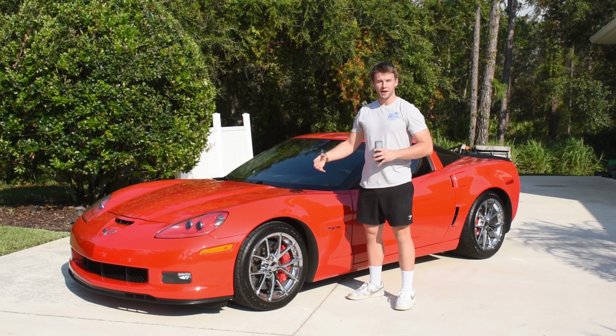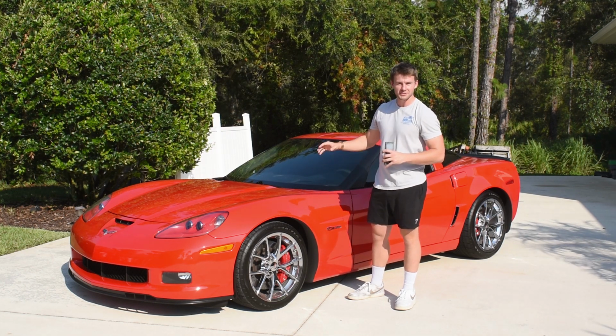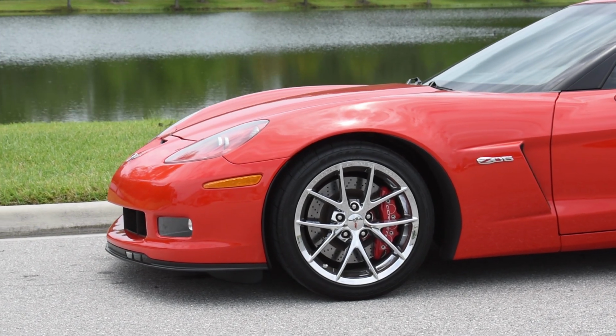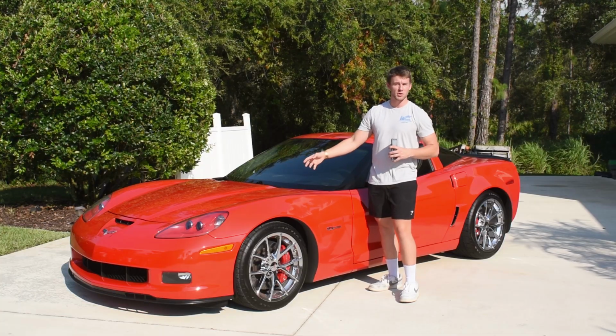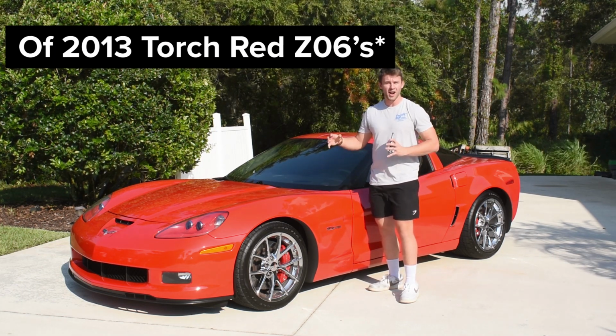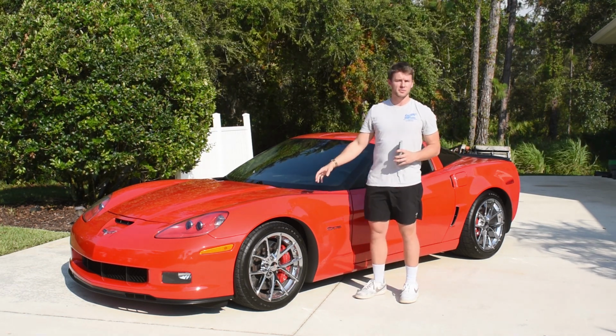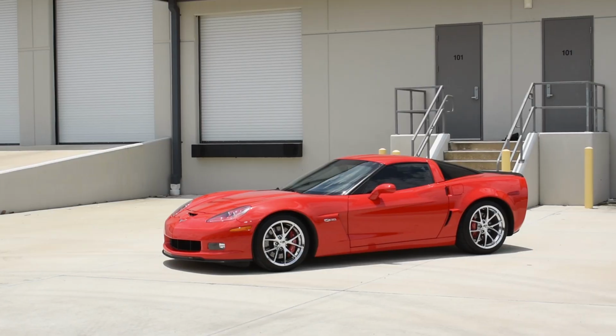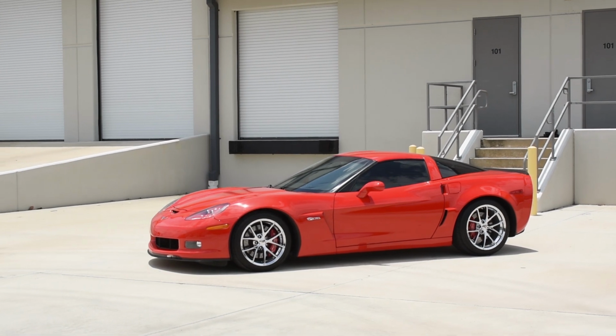So now that we're outside of the car, let's talk a little bit about the exterior and styling of the C6 Z06. First and foremost, this particular 2013 model is in torch red and was one of 65 made. So these cars as a whole are not super common. Now, in terms of looks, the Z06 also falls right in between the base model and the ZR1 in my opinion, being kind of a hybrid between the two.